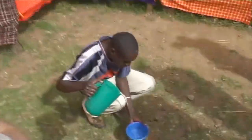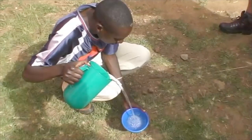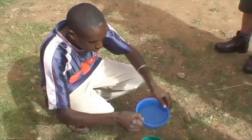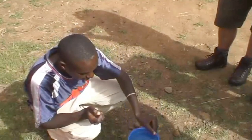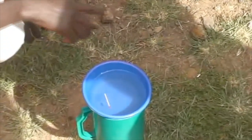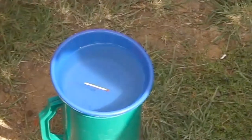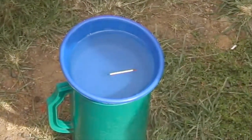Pour the water into the bowl, first blocking it from draining down. And let the water drain. Here the water drains down, spinning, turning. You can see the motion from above, and I place the mat. See, the mat moves clockwise. If you go further north, the motion will be quicker, faster. Away from the equator, the further you go, the faster it turns.